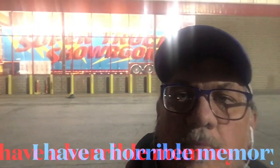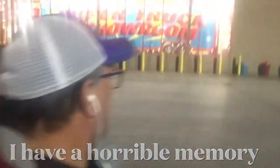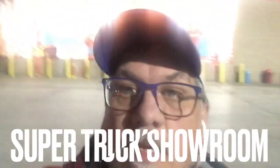Here's a hint. Trucks as far as you can see. Everywhere, trucks. Over 900 parking spots here. Where am I? Here's another hint. It says, super, wait, what's it say? Super truck showroom. But that's not the name of the place. See, I told you it's a big surprise.